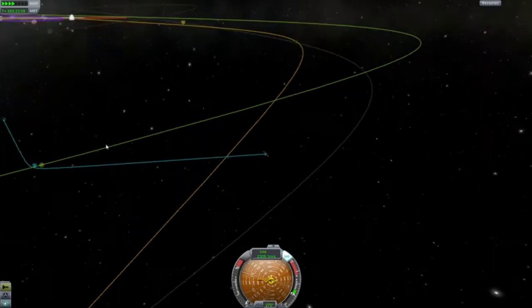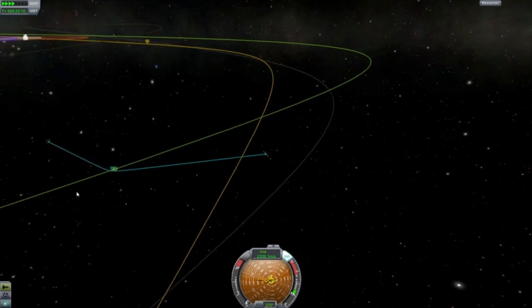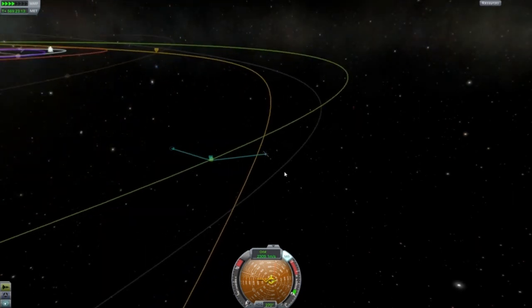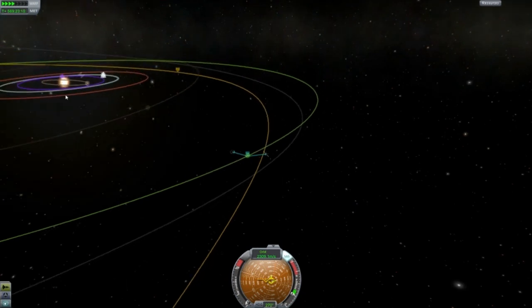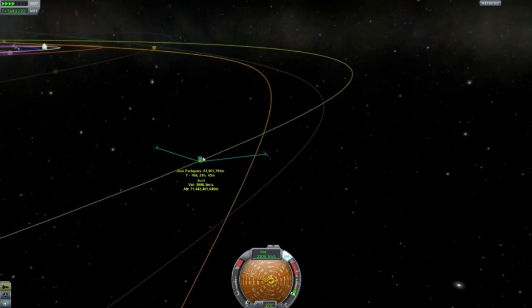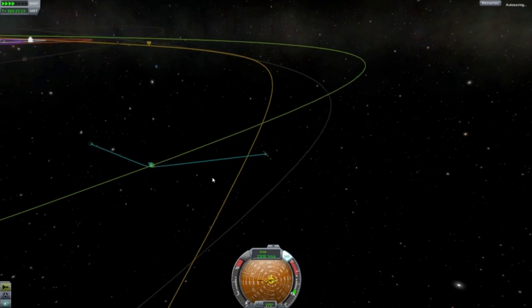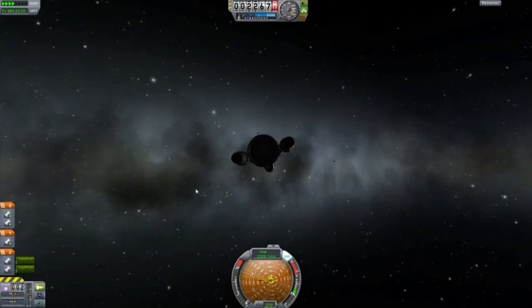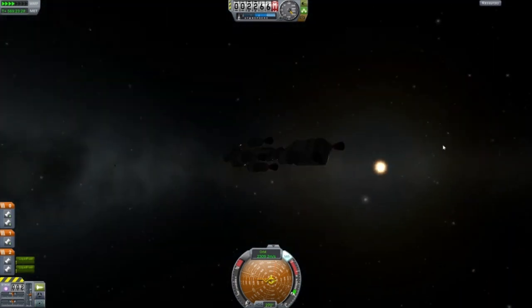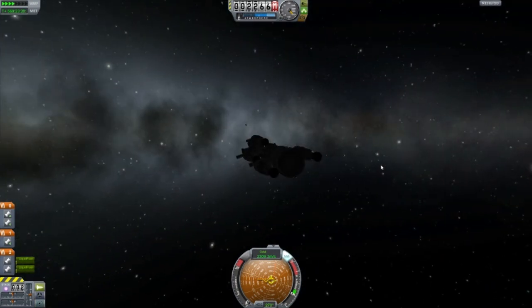I'm gonna have to lower that a bit because I would actually like to do some aerobraking through Jool's thick atmosphere, because I am going super fast, obviously, since I had to burn and gain about, I think it's 1200 meters per second or something to get all the way out here. So yeah. And can we see Jool? Oh, I think that's Jool over there. Maybe. It's gotta be. I don't see anything else around here.